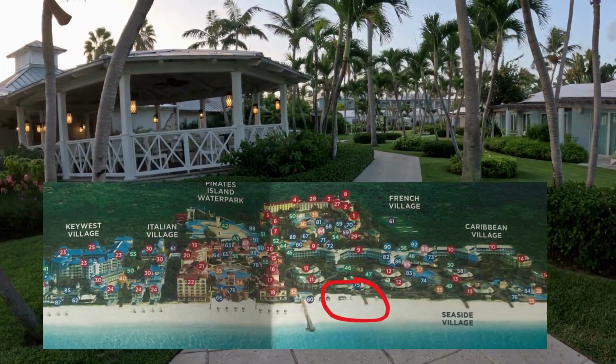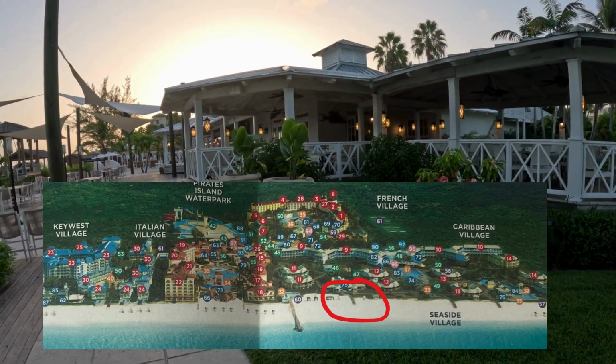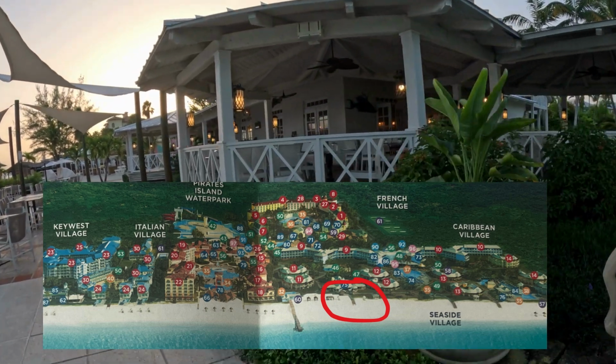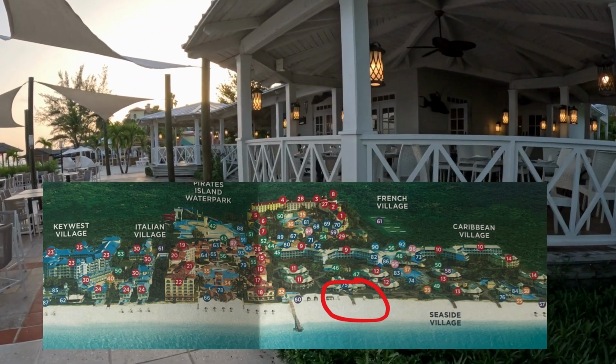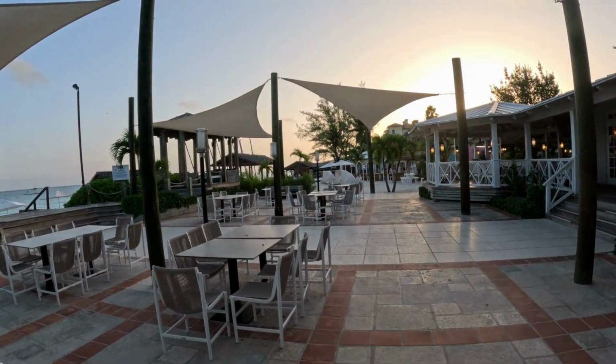This is in between the Caribbean village and the Italian village. And this is Schooner's. It's delicious. Breakfast has been good. Haven't eaten lunch yet, but dinner was excellent as well. They play live music on this little stage right here.